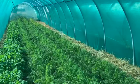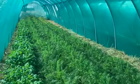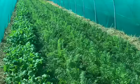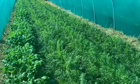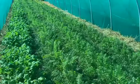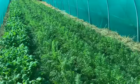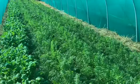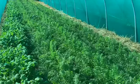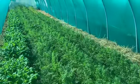The thing with producing carrot seeds is it's nowhere near as easy as a lot of people think, because it takes an entire season. These carrots were planted in February. They're looking great, but we will only harvest the seed in December, January. So it takes almost a full year to produce the carrot seed, and the carrot seed has to go through a vernalization period.